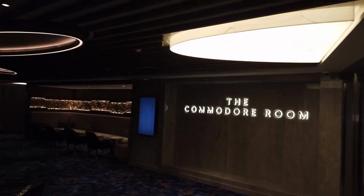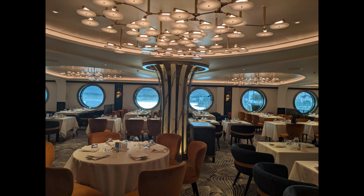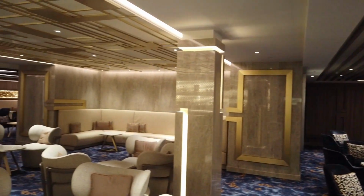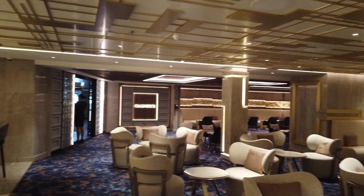The Commodore room is one of the included dining options. It's open for dinner each evening. You can make reservations by visiting the reservations desk, or we just walked up and were able to get a table pretty easily most nights. Just don't plan on going around 7:30. That seems to be when everyone on the ship wants to go. So go earlier around 6 or later around 8:30 or 9.